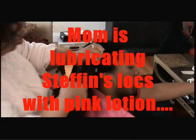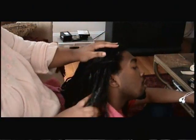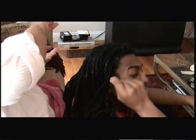This is the part that I really hate because my mom twists very hard. And be quiet, Robbie. I mean, you get results, but she twists very hard. Yes, I do. She twists like all the way down to the scalp, almost like she's pulling your hair out when she twists your hair, like for real. Yes, I do. It's like little pins sticking in your scalp.